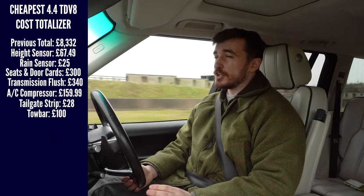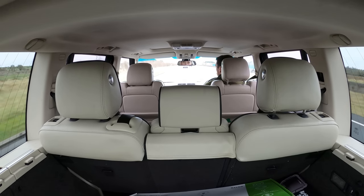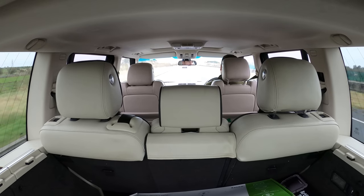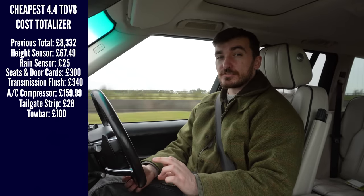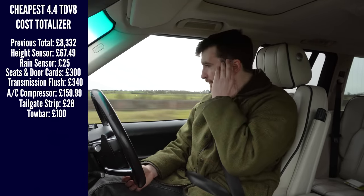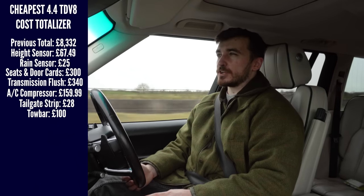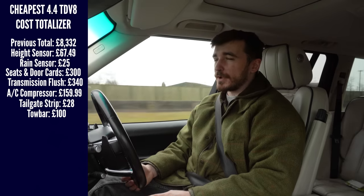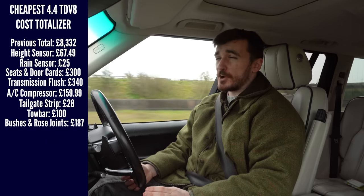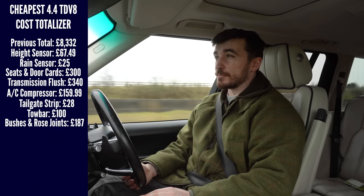So one of the things that I knew was going to be coming up on the Range Rover that I needed to do before its next MOT was going to be the rear subframe bushes, and also the two rose joints on each side that connect the rear hubs to the suspension arms. All four of those had a bit of play in my car. So I ordered all those bits from a good European website called WinParts, and all that lot sent me back €224, or about £187. As some of you guys probably know, those rear subframe bushes are a pretty nasty job, especially doing them on your driveway.